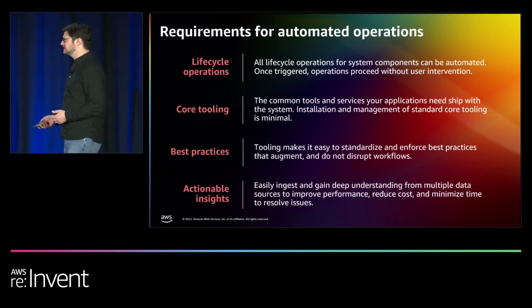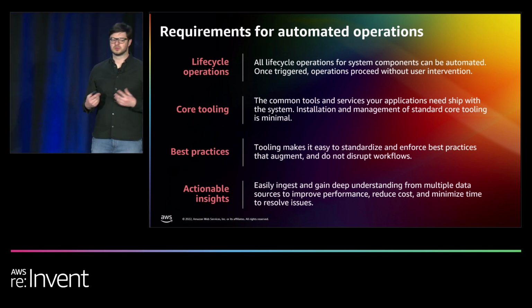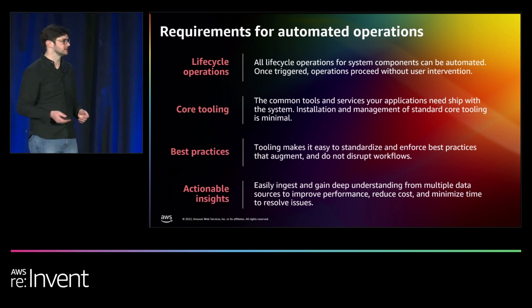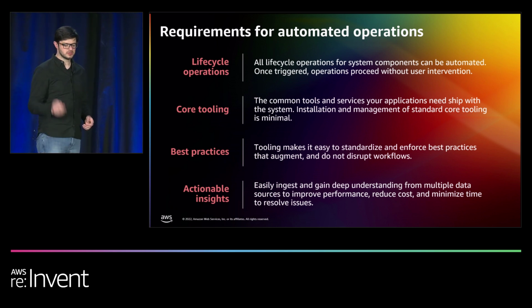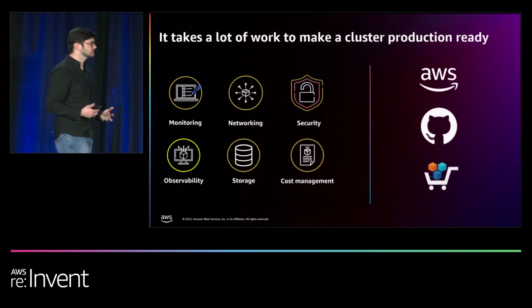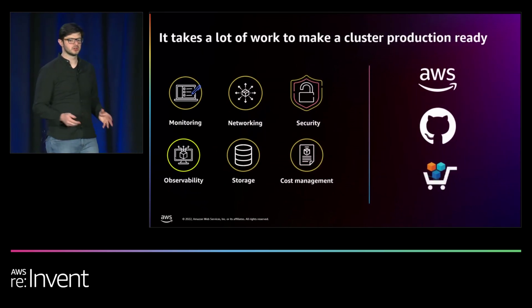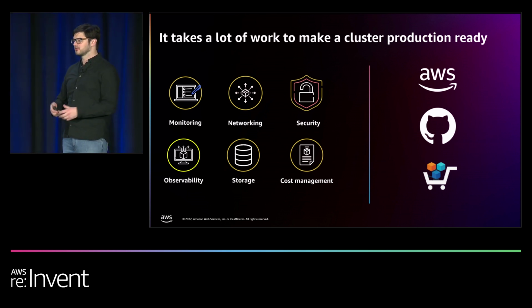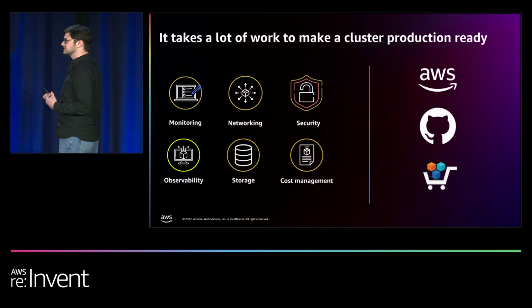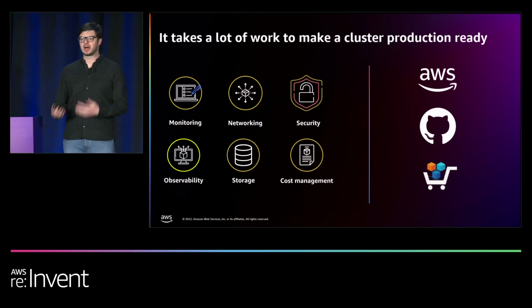And then finally, you need insights. You need to understand from multiple sources what you can do to improve performance, reduce costs, and minimize time to resolve issues. So what are we doing in this space? I think really talking about that tooling side, Mike was alluding to this. It takes a lot of work to make a cluster production ready on Kubernetes. Of course, there's EKS, there's the control plane, there's the compute, but there's a bunch of stuff that customers are running inside of clusters in order to bring their apps onto those clusters.